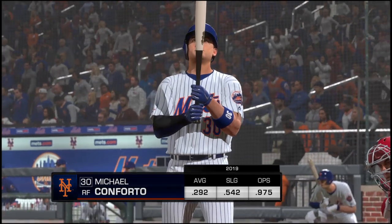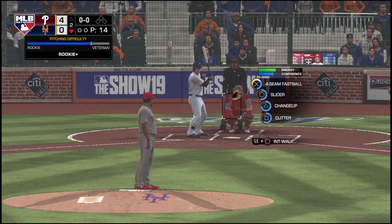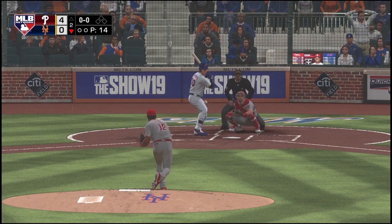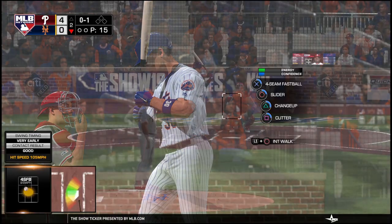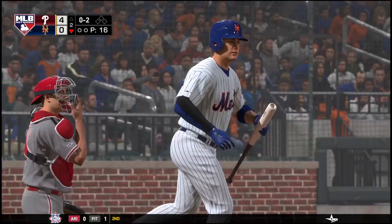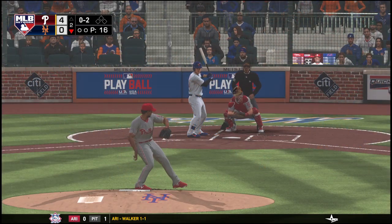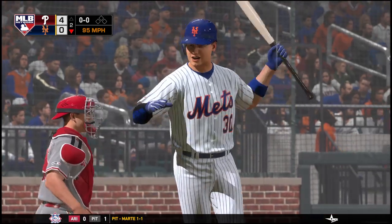Leading off the inning, Michael Conforto, and they'll need him to get something going here. Lots of baseball left in this one as we're still early on, but you don't want to fall too far behind. They're already down by a bundle, and one of the things you want your leadoff guy to do is get on and set the table for the big boys to start driving in some runs. Looking for the strikeout. Here's the 0-2 pitch. And he takes strike 3 called on the fastball.